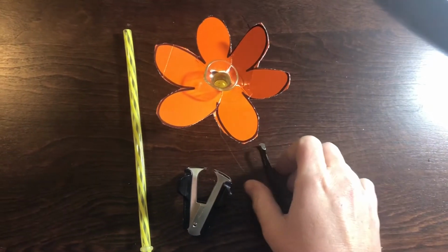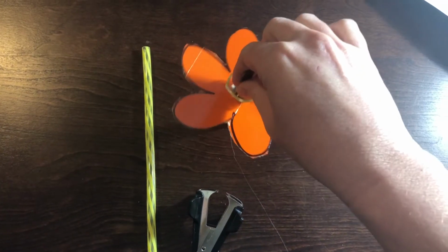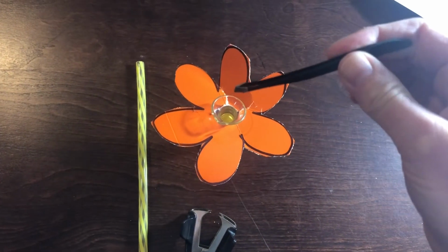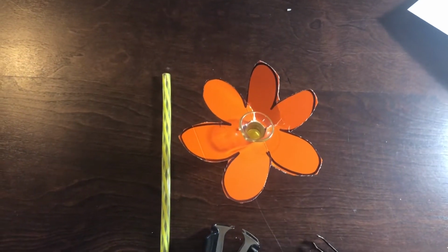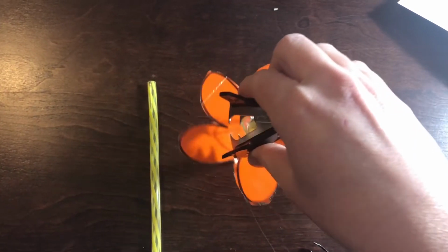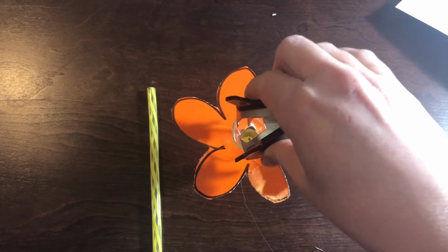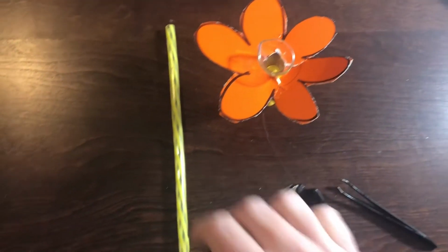Nectar is the sweet liquid that flowers make to attract insects and birds. I put some liquid inside a tube and tried to get the liquid out with my tweezers. They did not work. I also tried my staple remover. It also did not lift any liquid out of that flower.